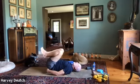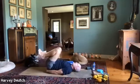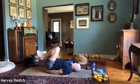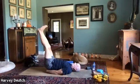Draw the knees up. Take your hands at the bottom of your block for your bridge chest. So the hands interlace around the bottom of the block. Shoulder blades stay down on the ground. Nice long neck. Push your sacrum down onto the block and then straighten out your legs for your candlestick legs.